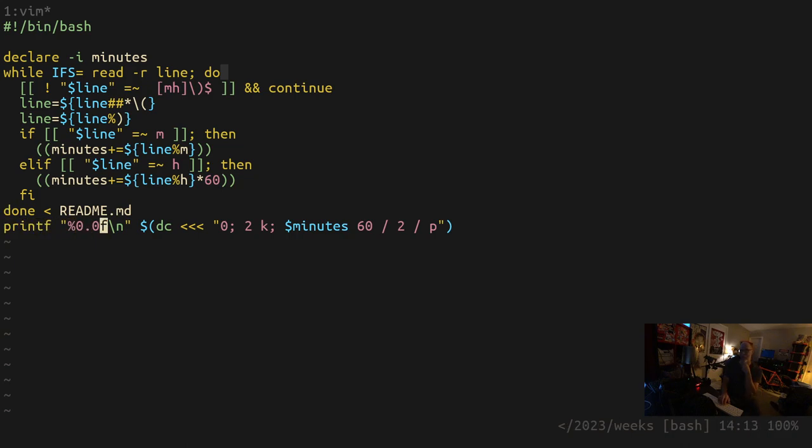This down here is something called a reverse polish notation calculator using DC. We're going to learn about that. That is the proper way to do math in Unix and Linux. Do you know how many people do it wrong? And it's also one of the main reasons that Z shell is broken. We're going to get all into that.